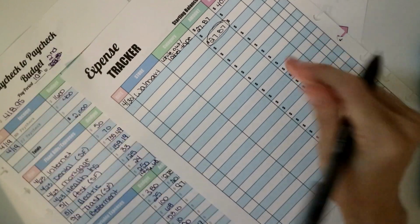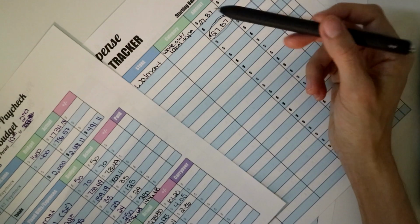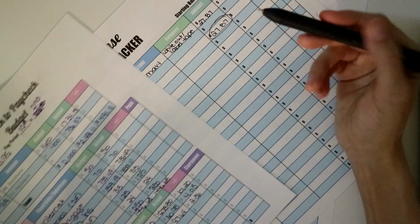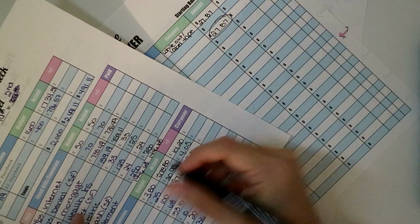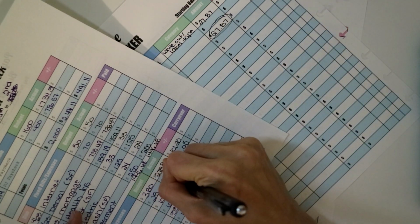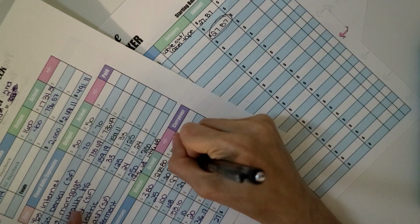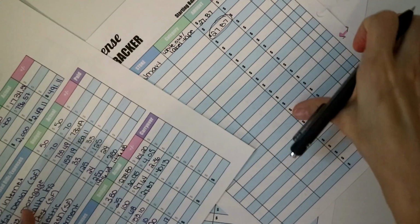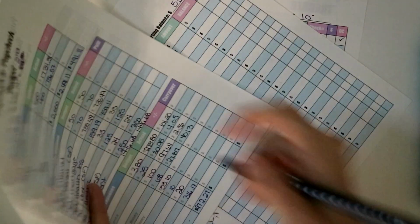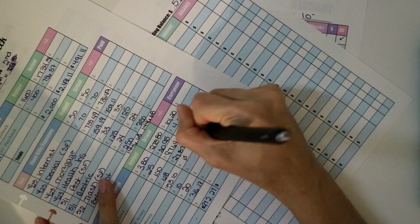is actually mine first. My expense tracker. I did order some whiteout and label tape from Walmart, and that's what I got. I still have to pick that up from Walmart. So I spent $27.87, and then that means I have $40.13 left over. My husband spent nothing, so he has $53.10 left over.